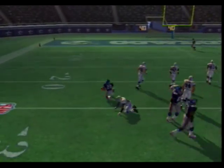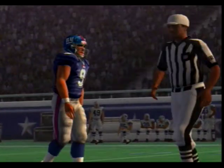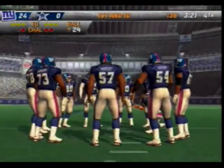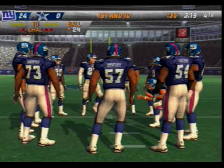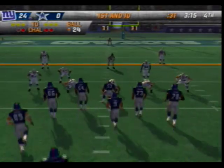Number 24 comes up to make the play. Great run there. That'll be a first down. He really ran well there. He gets some great blocks, and he has patience as he picks up the first down. Ball on the 24-yard line.